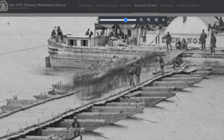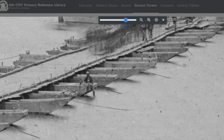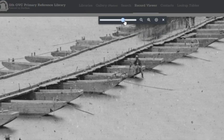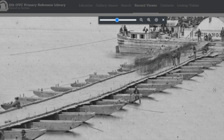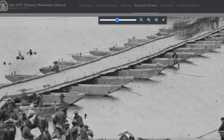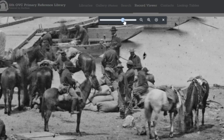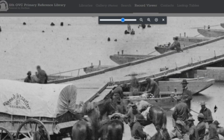Hopefully they're not going to be marching in step, but you can see there's anchors here, anchor cables, and it looks like every other boat is going to have those anchor cables. This might be the upstream portion, and the current's going this way. But you have lots of guys over here in those boats. Looks like that's probably the engineer detachment, or at least some guys tasked to that bridge and just making sure everything's secure.